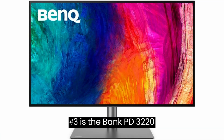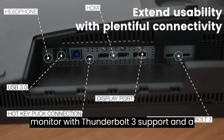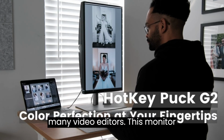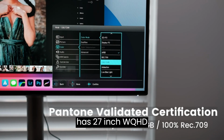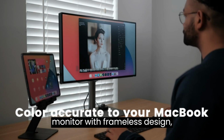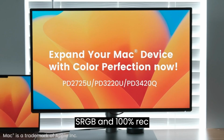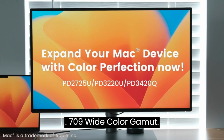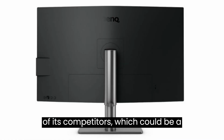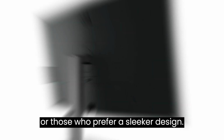Coming in at number 3 is the BenQ PD3220U. A 4K UHD monitor with Thunderbolt 3 support and a wide color gamut, it's a favorite among many video editors. This monitor has a 27-inch WQHD, 2560x1440, IPS panel with a frameless design, international color standard 100% sRGB and 100% REC709 wide color gamut. However, the monitor is bulkier than some of its competitors, which could be a concern for users with limited desk space or those who prefer a sleeker design.